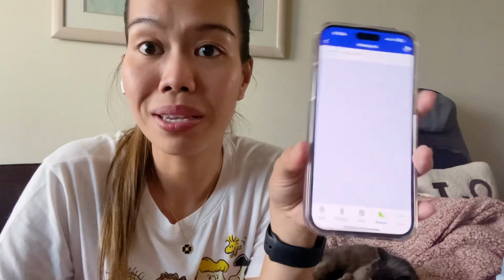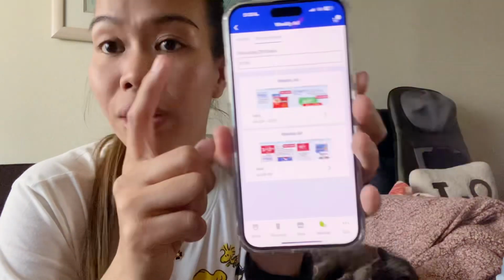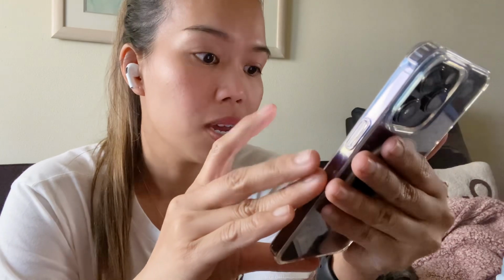Like what I said, my zip code doesn't have a Riteaid, so I have to enter a different zip code, which I just use my work because there's two Riteaid close by to my work. All right, so right here, it will show you the ads when you type in your zip code.